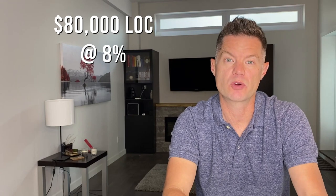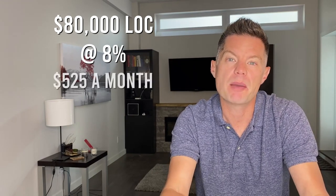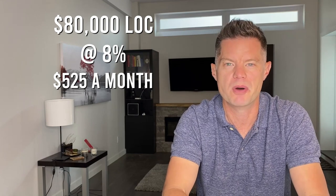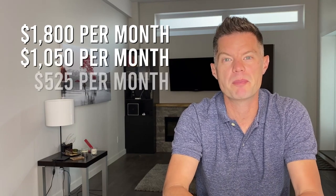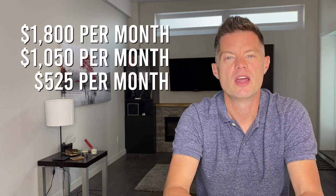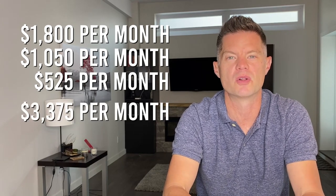The renovation capital, however, has jumped to $80,000 from $50,000. So if we're putting that $80,000 on a line of credit and we're paying 8% interest, interest-only payments, our monthly payment would be about $525 per month. So now our mortgage payment is $1,800 a month, our expenses are $1,050 per month, and our line of credit payment is $525 per month. Our total expenses on a monthly basis now are $3,375 monthly.